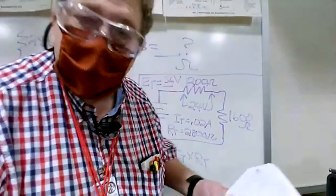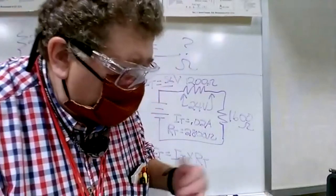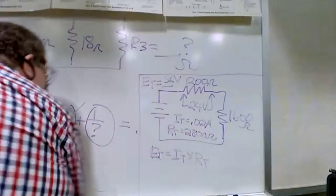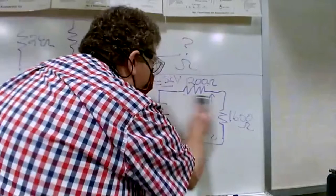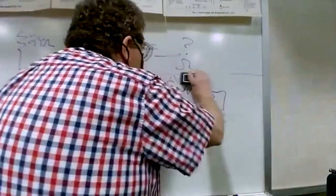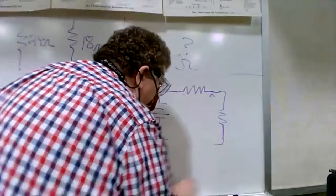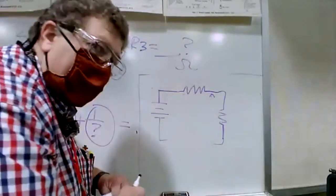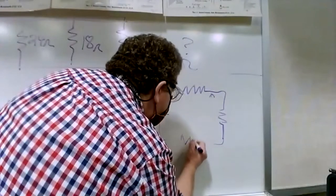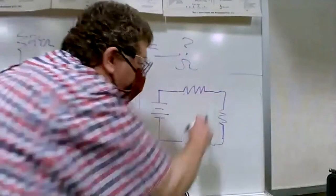So which problem is it? Number five. Number five says there are three resistors in series. Anytime you have a word problem, the first thing I always advise doing is actually draw the circuit. You need to draw the circuit out, and then a lot of questions are going to jump out at you, okay? So we're going to put another resistor in here. Three of them in series.